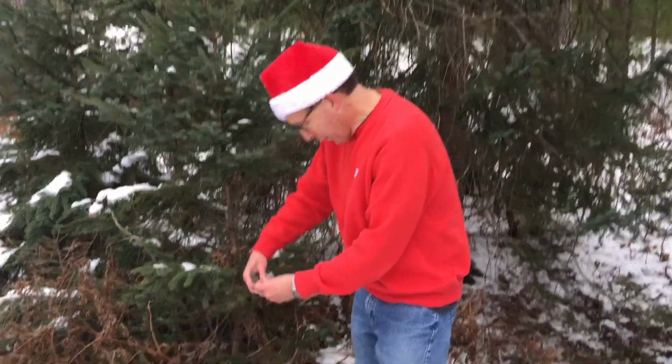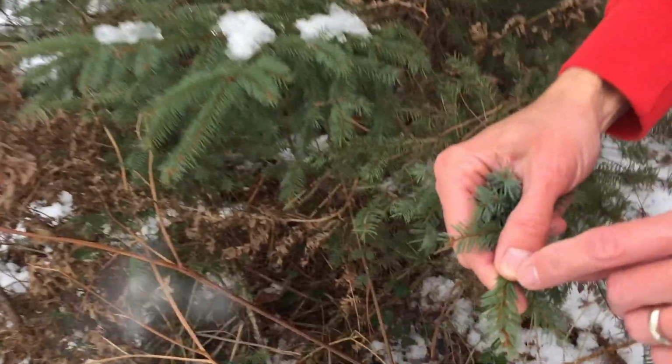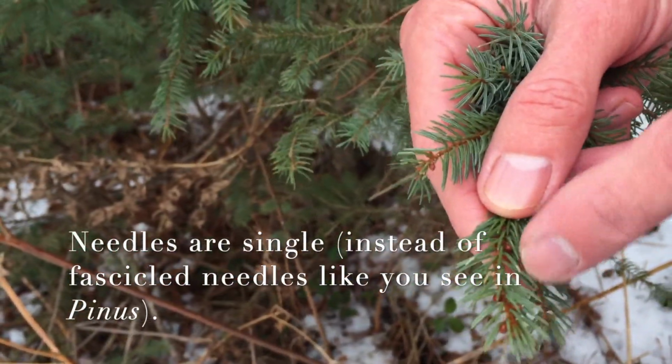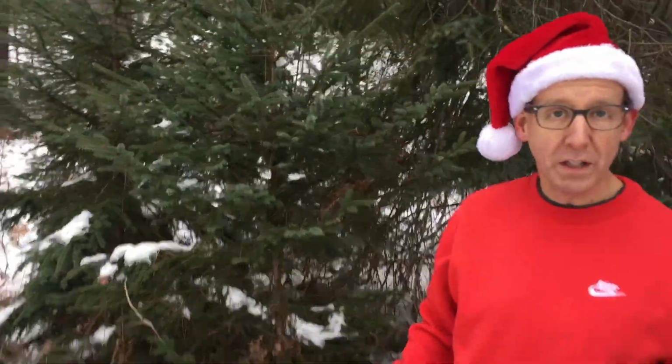And the spruces, just like the other non-pine pine family plants, they have a single needle coming out at each spot on the stem. So one needle at each spot on the stem, unlike the pines that have either, well, two or more needles coming out. And the number of needles can help you determine what species of pine you have.